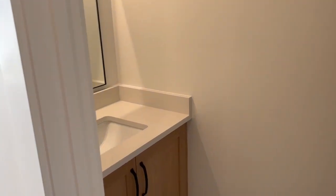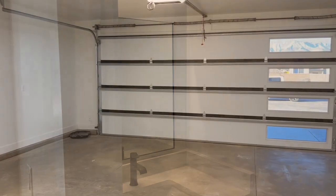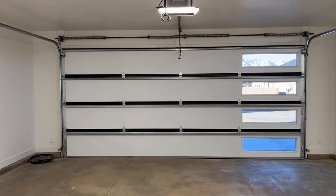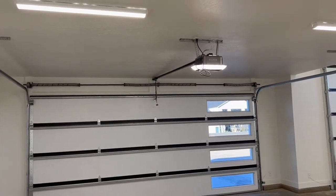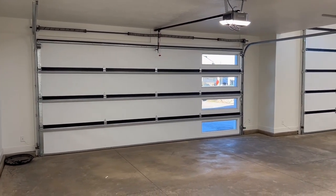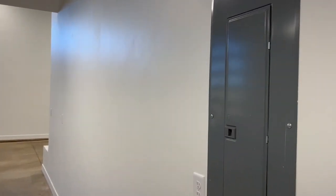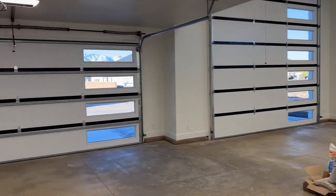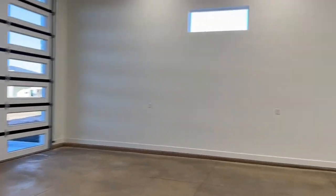And then across the hall here is the half bath. Stained grade cabinet with the quartz countertop. All right, and then coming out here into the garage, you've got the 18 feet wide by 8 foot tall 2-car bay with the LiftMaster garage door opener and the MyQ. Has the little side light windows there in the side. Here's your electrical panel. Actually have a little view right there through the little side light panels there.